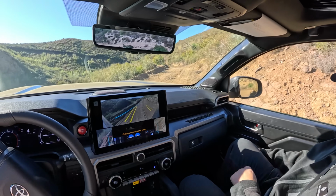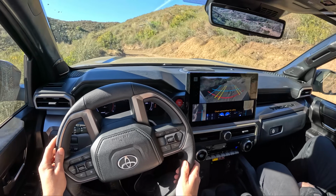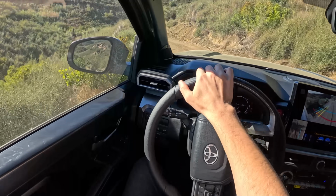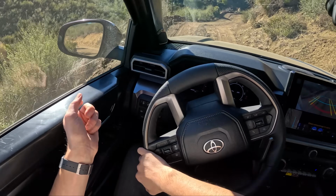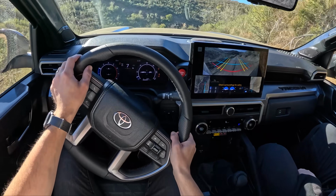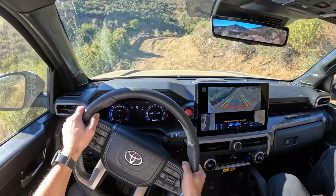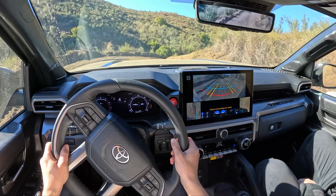Take a wider line here. Perfect. Yep. Yeah, it's just a cool truck. I mean, these are still pre-production units. The door panels aren't quite textured or finished yet. That's not production, that's prototype stuff right there, but that's okay. I'm sure we'll see some in dealers soon with final cladding.